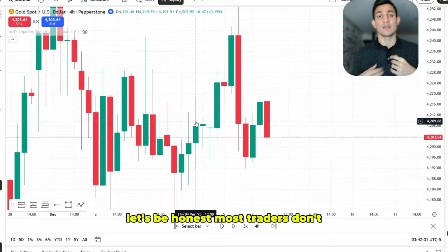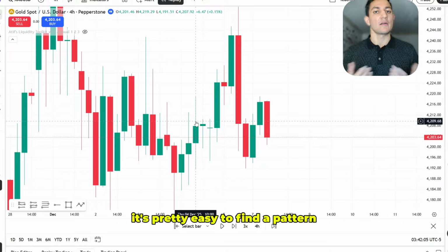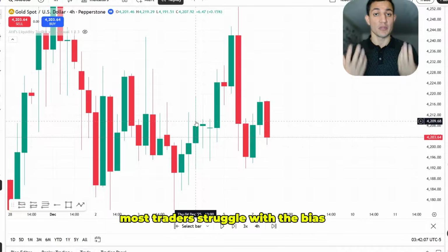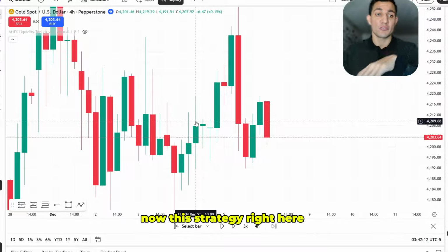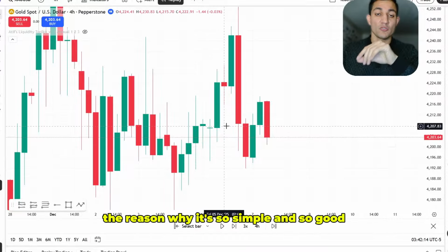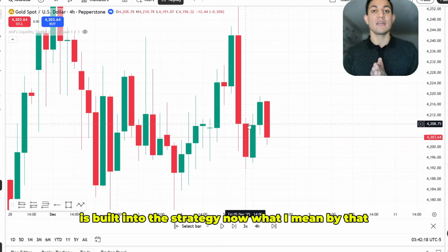Now, most traders, let's be honest, don't struggle with an entry. It's pretty easy to find a pattern and enter on. Most traders struggle with the bias. Like, be honest, have you been struggling with the bias? Probably, right? Now, the reason why this strategy is so simple and so good, and why all those traders in the beginning of the video were having success with it, is because the bias is built into this strategy.